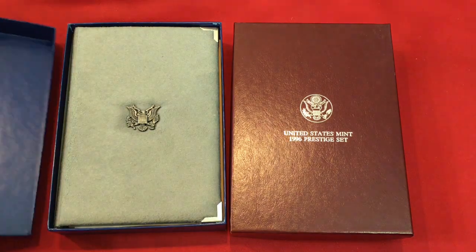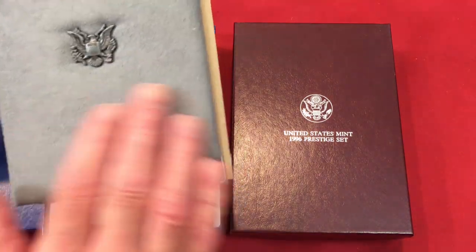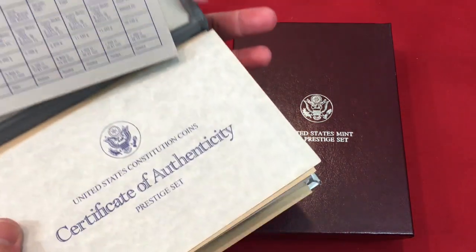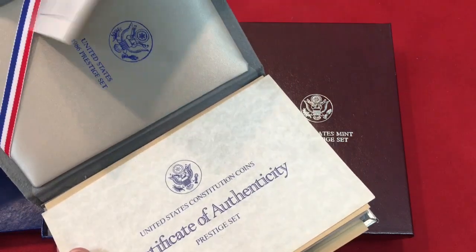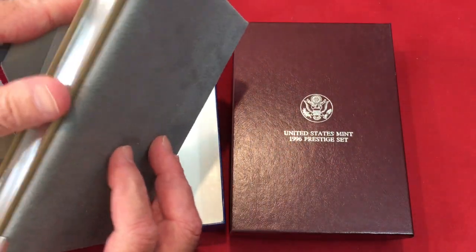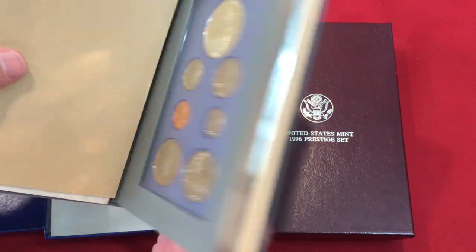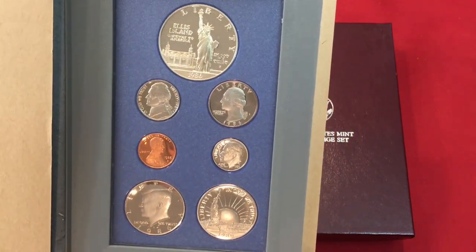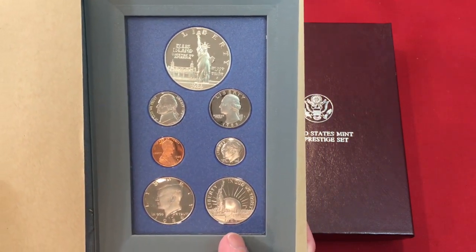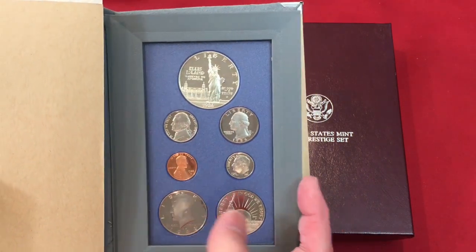This is the 1986. Same thing, kind of a different kind of fabric on there. It's got the C of A and description. Okay. So this one has Liberty, Ellis Island up there on the dollar, and then the Liberty commemorative half dollar down here too. And again, some beautiful decams.